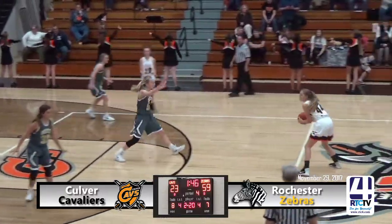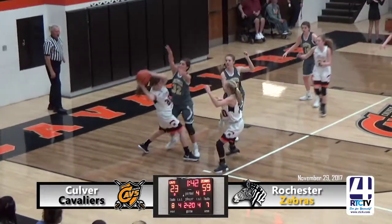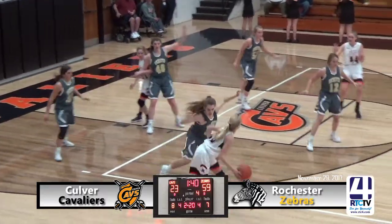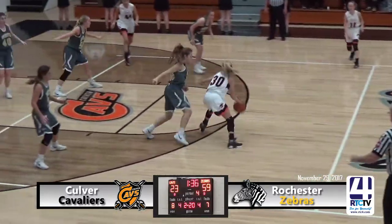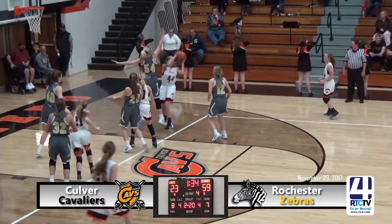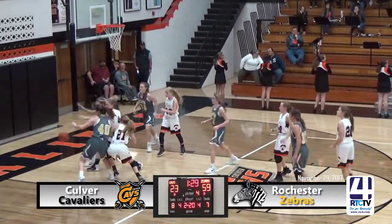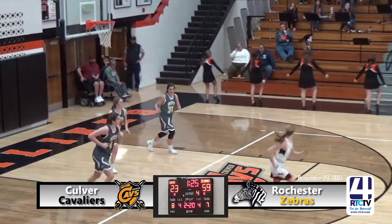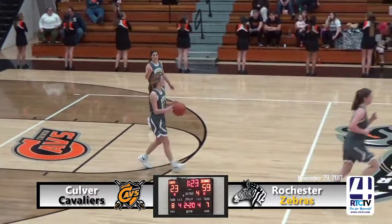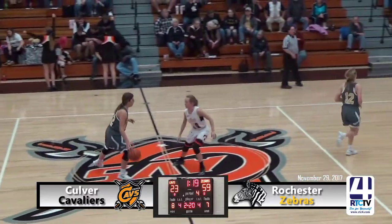Binkley. Walters, left side to Pearl. Pearl against Ruff, takes her to left baseline. Travel no called. Shedrow against Pocock at the free throw line to Walters. Outside to Binkley, quickly to Pearl with 90 seconds. Long jumpers short, McKee grabs the board. Then gives to Macy Brown. Minute 20 to play in the basketball game. Rochester up 59-23.